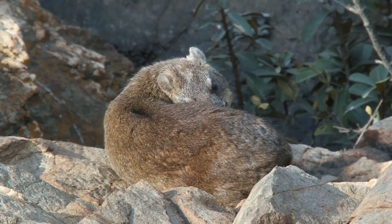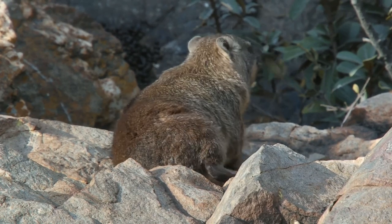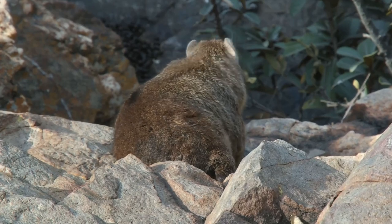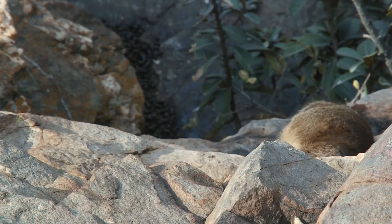This rock hyrax is grooming itself. Now, for those of you who don't know, the rock hyrax is not a rodent, although it looks sort of rodentish. It belongs to an order all of its own, and its closest relative in Africa is the elephant. This one is very tired and enjoying the early spring sun.